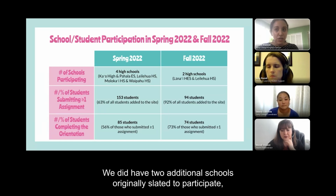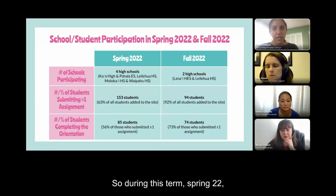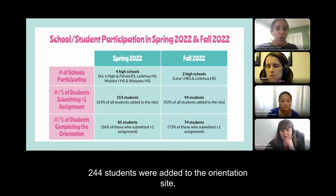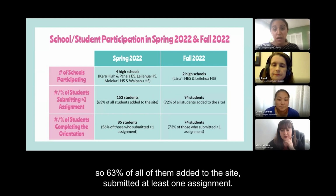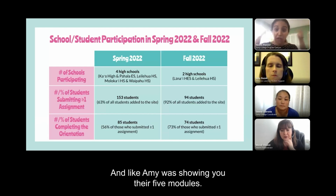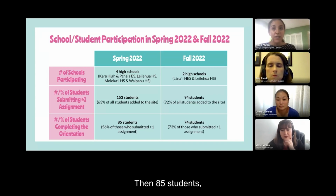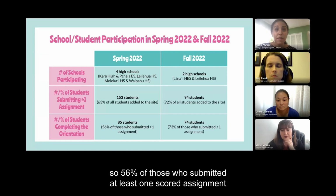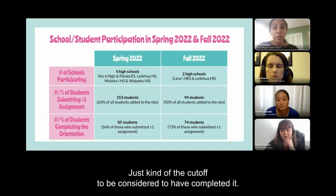We did have 2 additional schools originally slated to participate, but they needed to drop out due to COVID-related timing and capacity constraints. So during this term, Spring 22, 244 students were added to the orientation site. 153 of these students, so 63% of all of them added to the site, submitted at least one assignment. And like Amy was showing you, there are 5 modules, so there are assignments or activities associated with all of them. Then 85 students, so 56% of those who submitted at least one scored assignment, completed the orientation with a minimum score of 75% or higher, which is kind of the cutoff to be considered to have completed it.